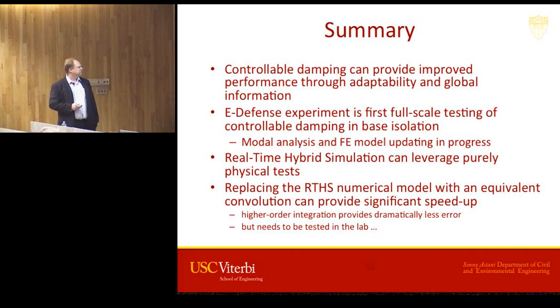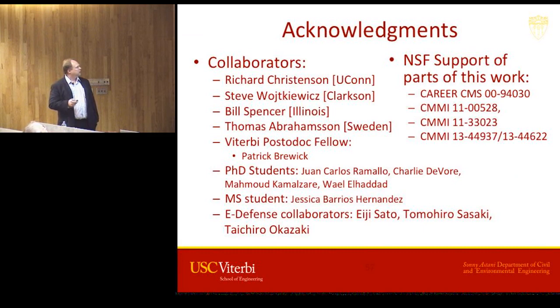so we can include much more high-fidelity models in the real-time system. Some collaborators: Rich Christensen at the University of Connecticut, Steve Wojtkiewicz, who was here, is now at Clarkson, Bill Spencer at Illinois, Thomas Abrahamsson at Chalmers University of Technology in Sweden, a postdoc, some students, and I can't leave out some Japanese collaborators, Eiji Sato, Tomohiro Sasaki, and Taichiro Okazaki, contributed to this too. And of course, thanks to NSF for allowing us to get this work done.